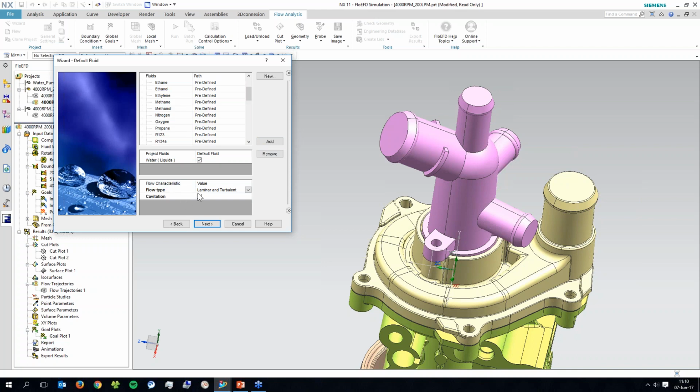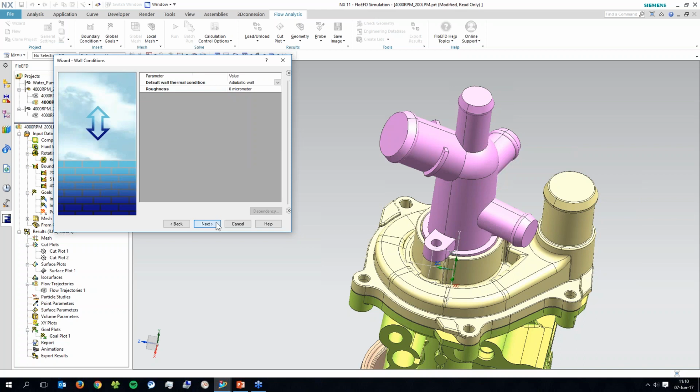We can also consider cavitation. So if you're concerned that the pressures in your pump are dropping a little bit too low, we can turn on cavitation, and that will ensure that we're solving for any gaseous bubbles or any collapsing bubbles within the flow, which can potentially cause damage to your pump.